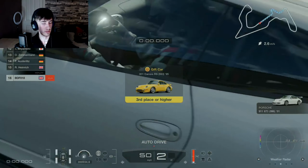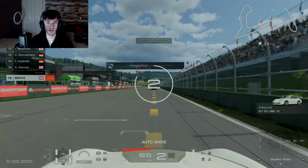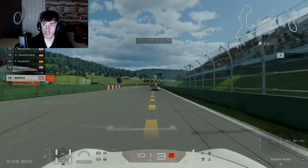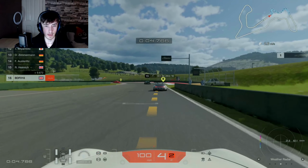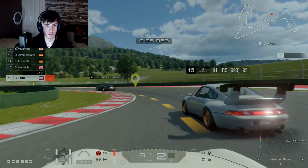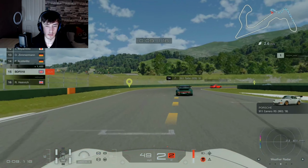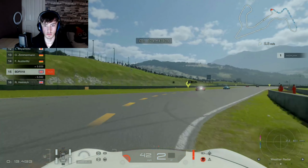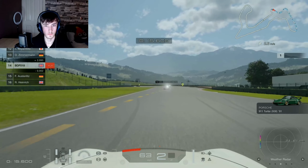Our last race for the 993 Carrera RS is 5 laps around the full circuit of Maggiore. Let's get this going then. All right. It's going to be a rather easy race, this one, I think. I've always done pretty good at this circuit in GT Sport and in GT 7, so I don't expect many issues on this race as we go on inside of the 930. Looking forward to this race.